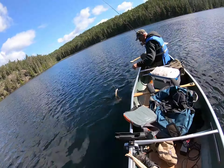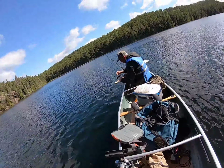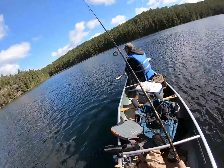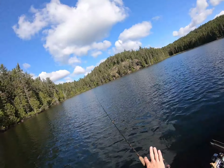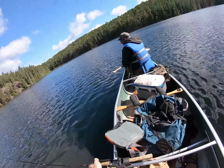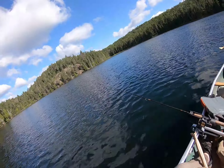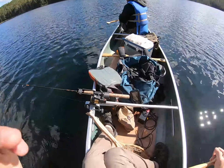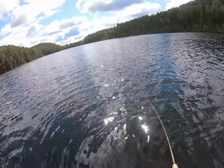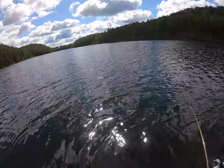Oh, they're swinging a miss too. Got him in the fin. There it goes. That was one that size. See, now why are you casting off this side of the canoe? Sure. There's one.